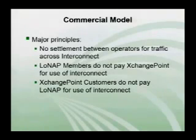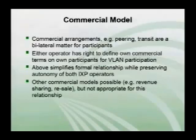We also had to give some thought to the commercial model in this, and really we tried to keep it as similar to inter-ISP sender-keeps-all peering arrangements. There's no settlement across the interconnect for traffic. LUNAT members don't pay exchange point customers, and exchange point customers don't pay LUNAT. Any commercial arrangements between the parties exchanging traffic are basically not a matter for the internet exchange operators. If people want to buy and sell transit or do paid peering or mutual backup arrangements or whatever, then that's up to them.